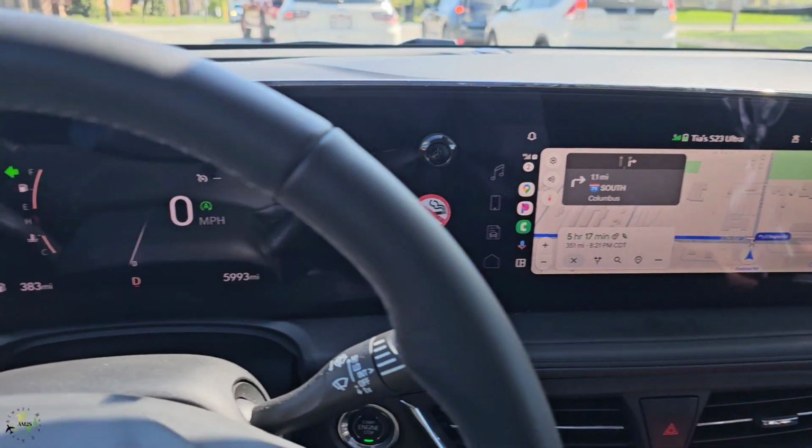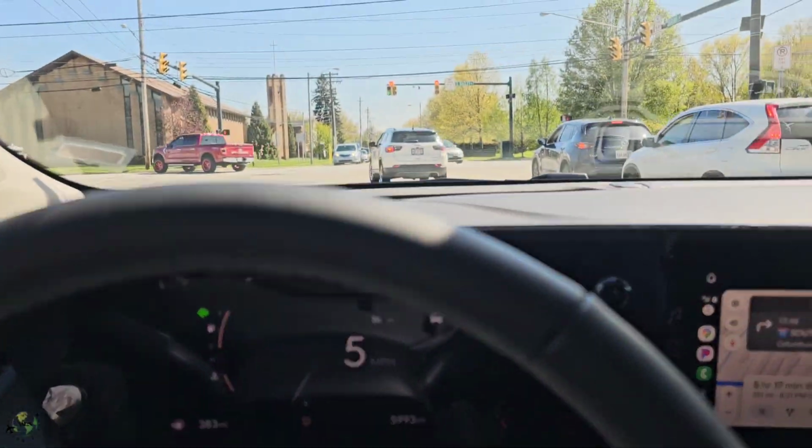So we are getting ready to go park my car at my aunt and uncle's house, and then we're gonna hit the road. All right, so my car is parked. We are ready to hit that turnpike.